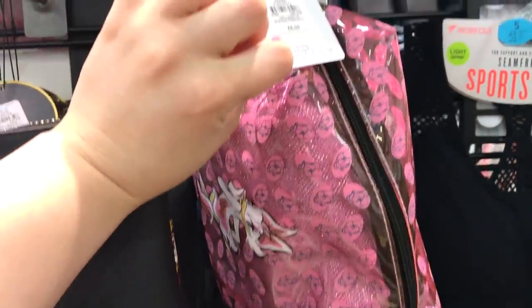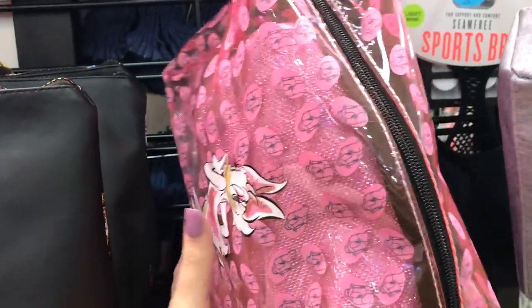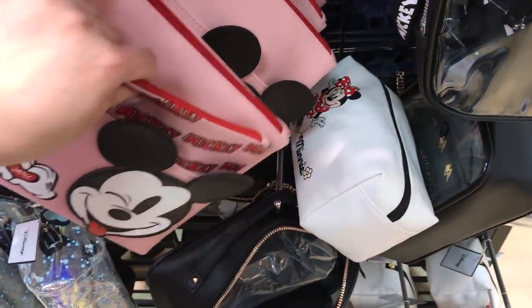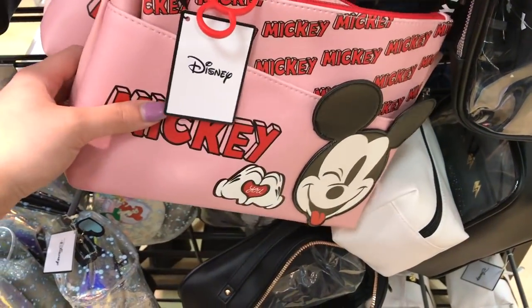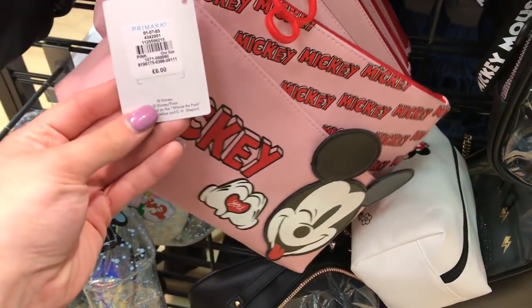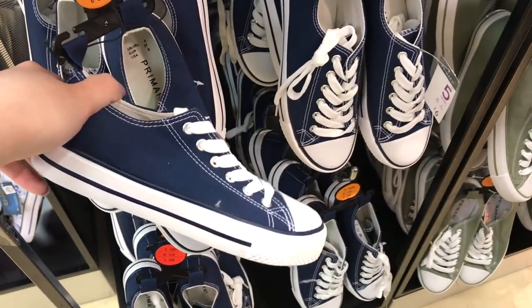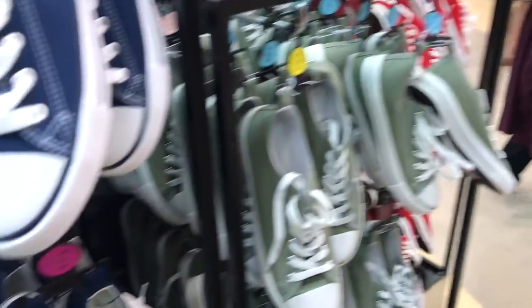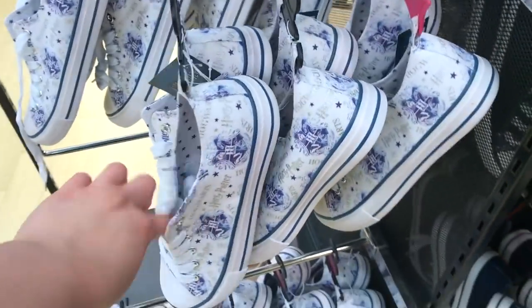There you get two in that one. What's that? That's £6. You get two there. That's £3 a bag. Yeah. Oh, I like that. Oh, I like that. Got two there. But the thing is, I don't use them, so I don't see the point. Then £6. Converse are back in. Yeah. Got blue ones, green ones, there's red ones over there. These ones have got Harry Potter on.